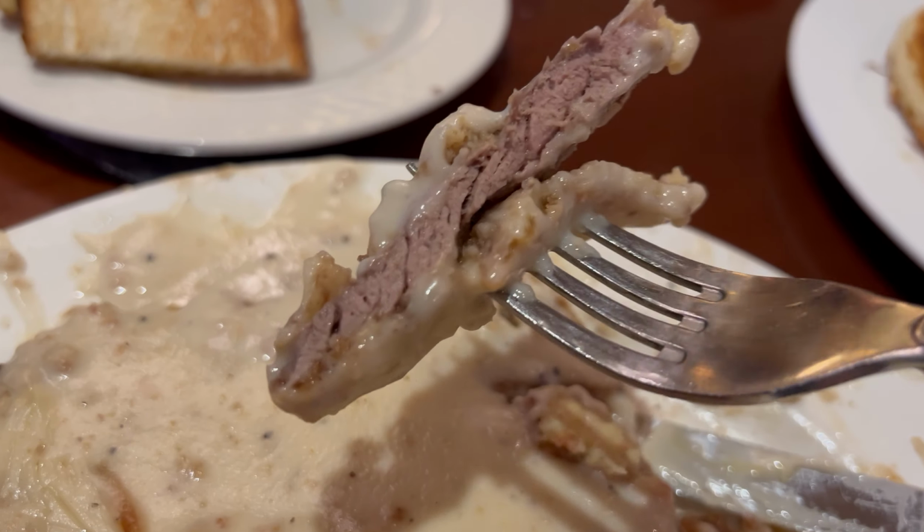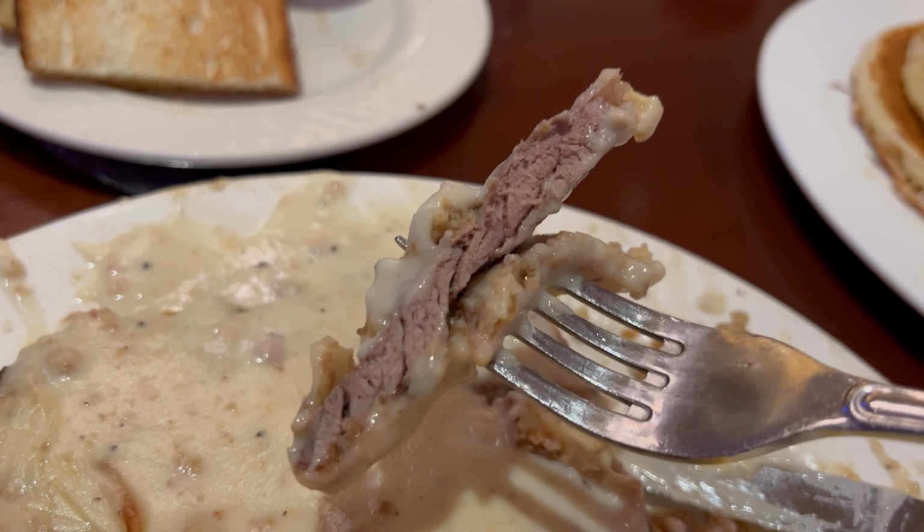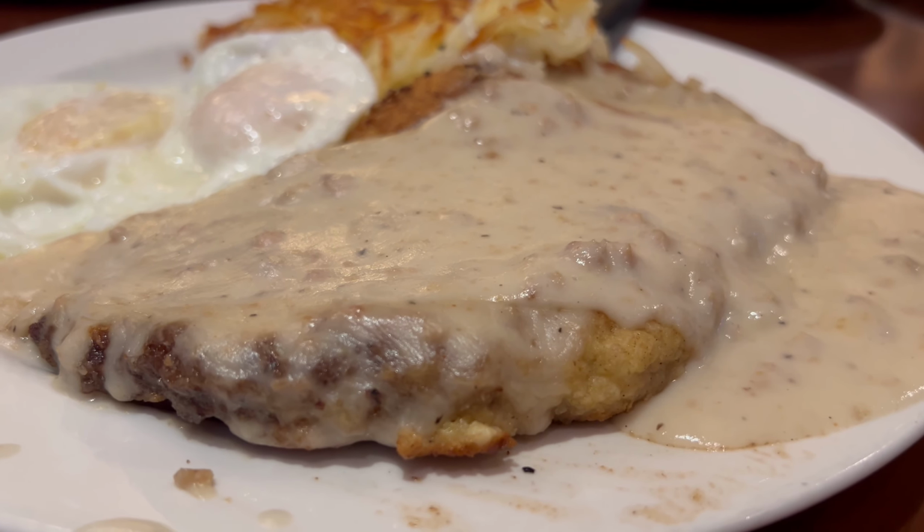Okie doke, next up we're going in on their country fried steak. First off, starting with the steak. Got a nice slice of that country fried steak here. Really thick looking gravy. Let's give it a shot. Oh yeah, that's good. A nice breading to this steak.